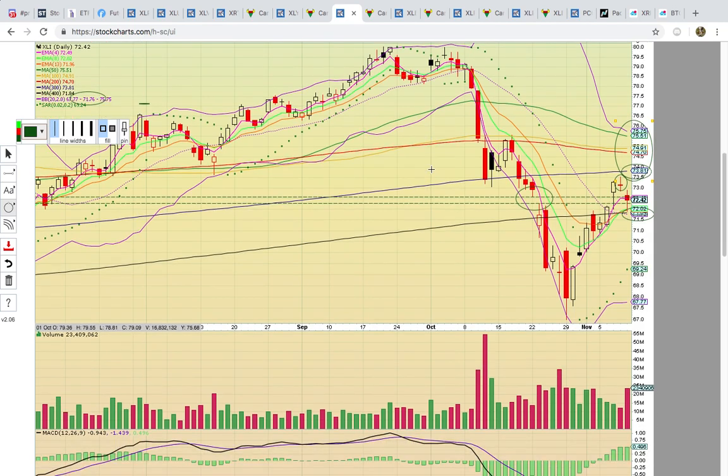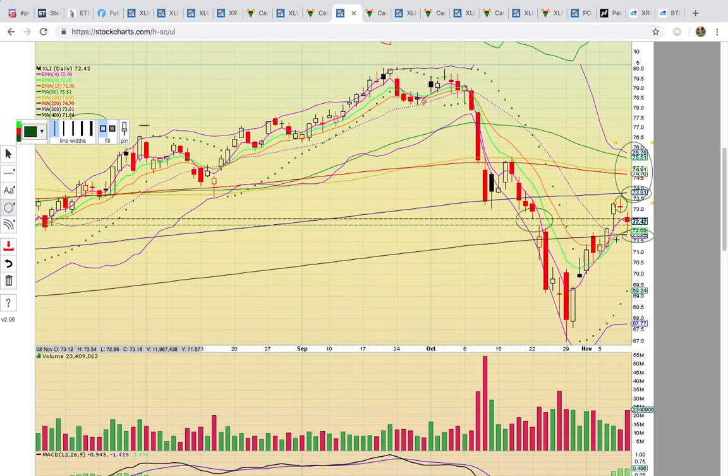Now, if it were to drop below 71.75 next week, and this middle Bollinger Band and the black line, the 400-day simple moving average, turn into resistance, that would signal downside risk. The last time that happened, the candles were above the dotted purple line, which is the middle Bollinger Band, and then they closed below, like here on October 9th, that signaled the start of a big downtrend. So that's the downside risk here. If it closed below 71.75, it could come back down and test support.